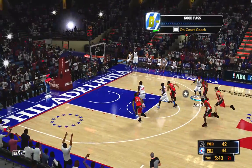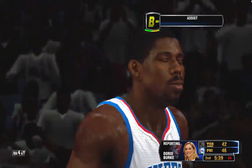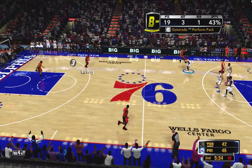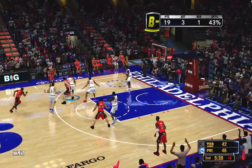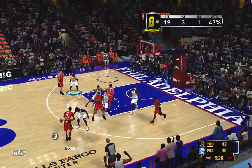Let's check out what Doris Burke has for us. Hey guys, Rain Man in their last game against the Mavericks just played phenomenal. He finished with 60 points and was just on point from deep, sinking what seemed to be an endless stream of threes. Numbers like that make you anxious to see what he can do next time out.